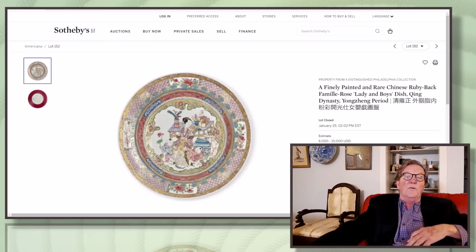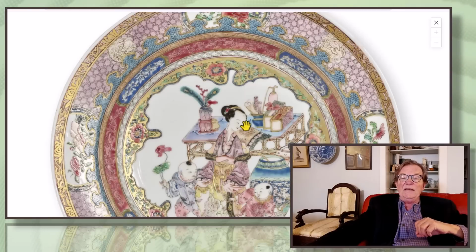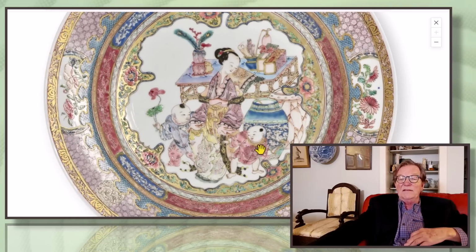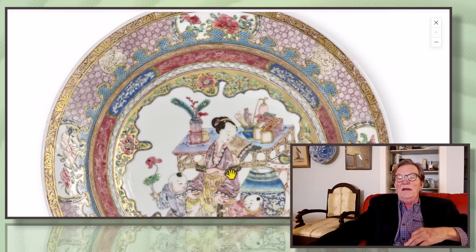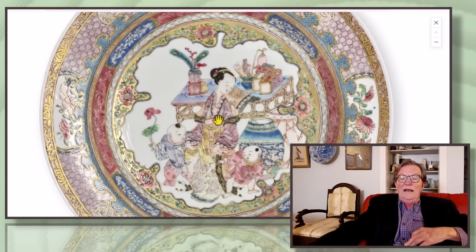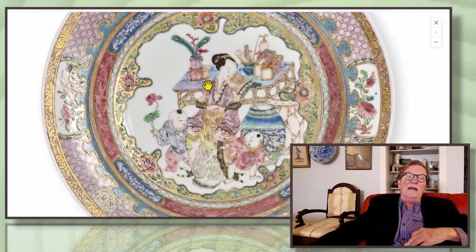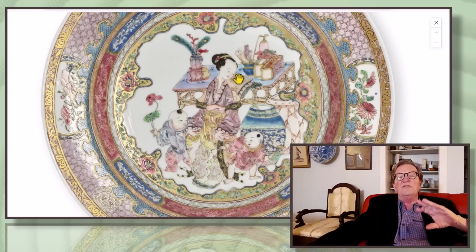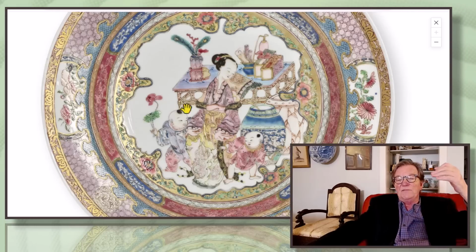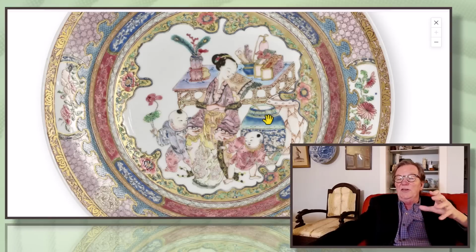And the one after it was even a nicer example. It was a bit finer. This particular type with the multiple borders and the lady in the central scene with her children and so forth. These multi-border examples typically do very, very well. And this one was finely done. Again, when you look at these photographs, always check the areas of wear. Look at where the high points might be on the tops of enamels, gilding, and so forth. And you can get a pretty good idea of how the plate's been treated over the years.